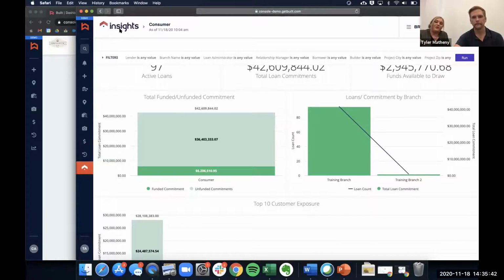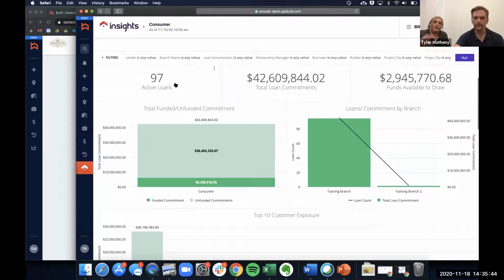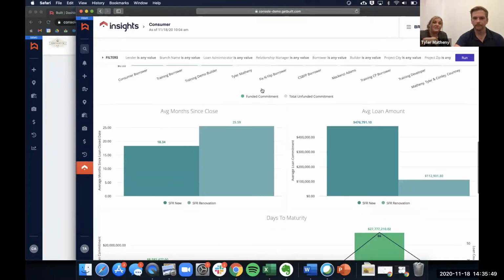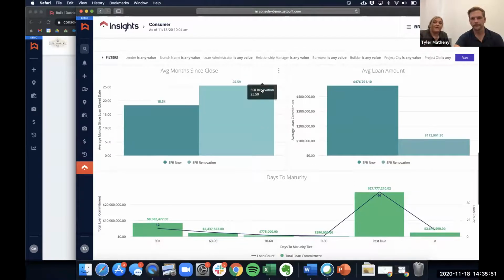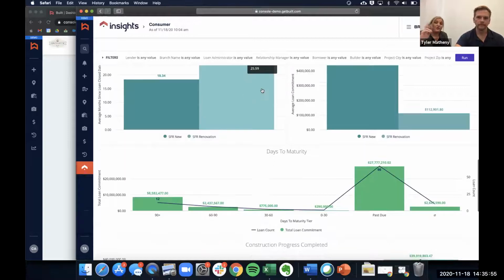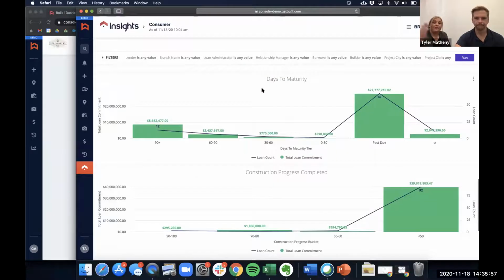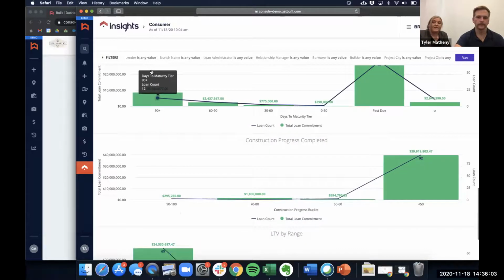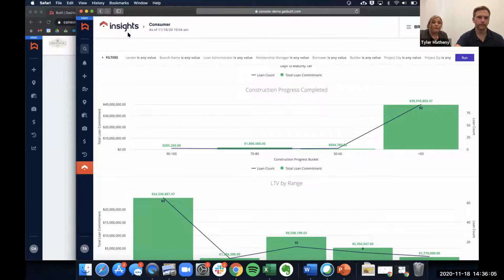But in this report, as we go down below, you can really dive into being proactive versus reactive, right? So the admins can come into these reports themselves. They can filter by their name and determine how many loans are coming up for their construction end date or maturity date, and reach out and, again, be proactive. So we're able to deliver these loans to secondary as needed, in order to make sure that we're being profitable on them.